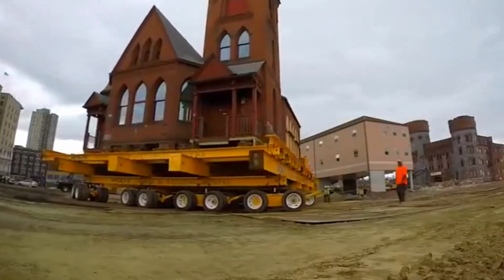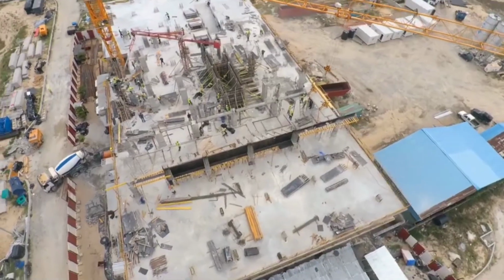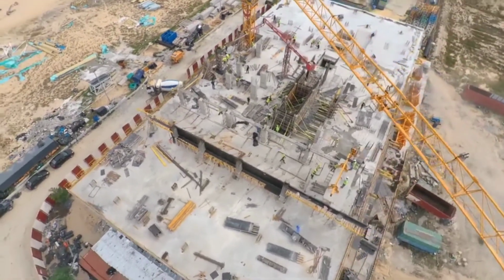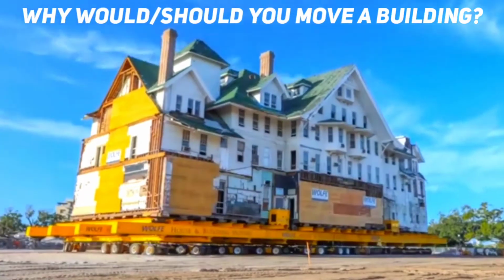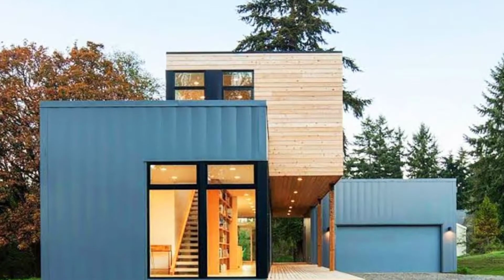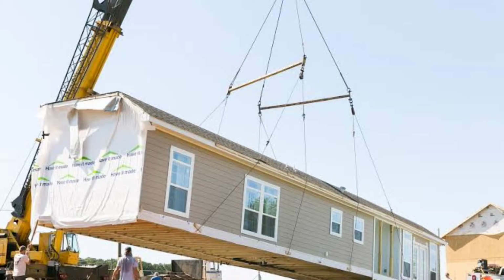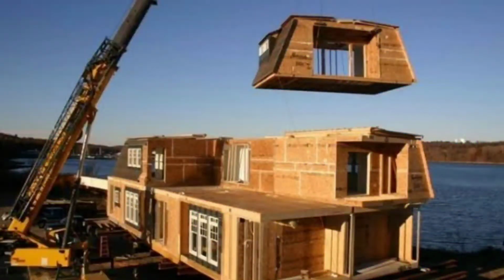Why would you move a building? Now, when it comes to moving an entire building rather than just building a new one in the new location, there are many factors to take into account. And one of the first things to consider is a really simple question. Why would or should we move this massive building? Well, in some cases, the home is designed to be moved. For instance, prefabricated or modular homes are typically made at a massive factory and then transported in whole to their predetermined destination. But this isn't the only reason that someone might want to transport a building.